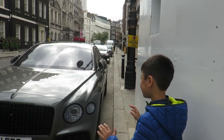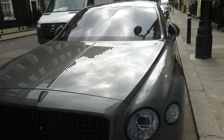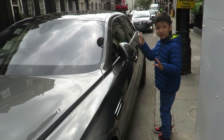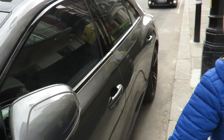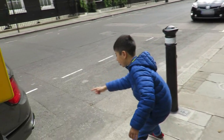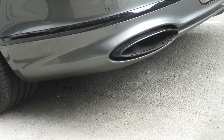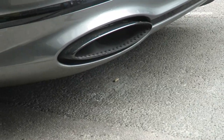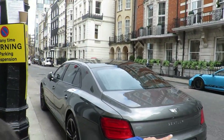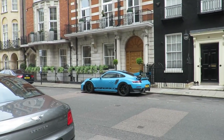Okay guys, look at this Bentley. It has an auto gear with I think a V something engine. It has mirrors closed because it might scratch itself. Bentley stuff again. Nice exhaust. Oh, this one is a little bit different exhaust. So it doesn't have the cylinders, but it does have a little curved exhaust up there. I'm gonna show you that after a different car. Okay, let's go to the next car, guys.